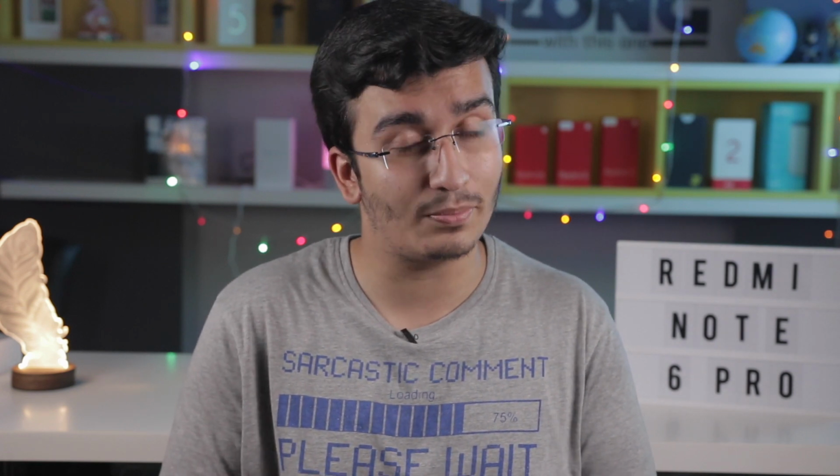More so since we expect Xiaomi to continue selling the Redmi Note 5 Pro, which now starts at Rs 14,000, and then there is the Mi A2 with stock Android and better low light cameras starting at Rs 16,000. In simple terms, the Note 6 Pro isn't an outright choice like the earlier Notes used to be at launch.